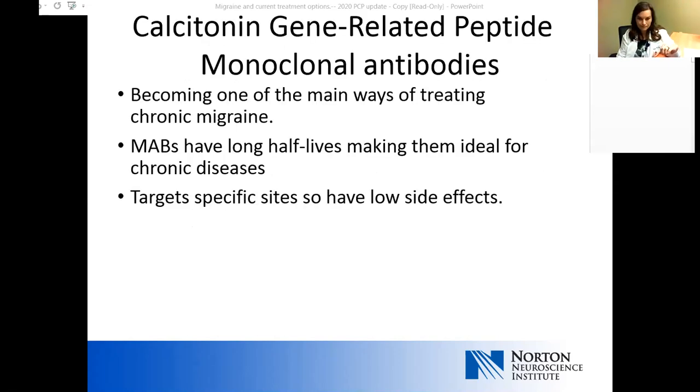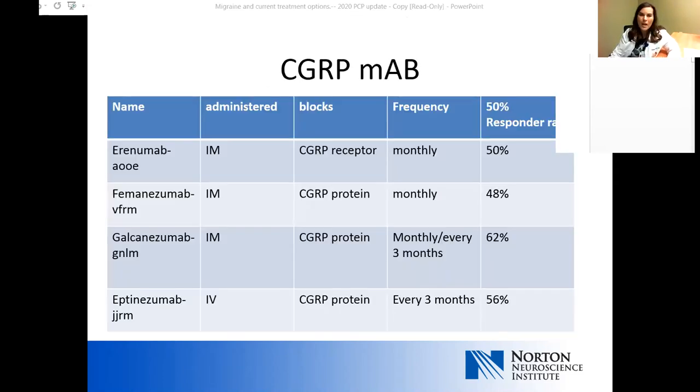Next slide. So the CGRP monoclonal antibodies. This is where we talked about the mechanism of action of migraine and why we talked about the CGRP so much. It's becoming one of the main ways of treating chronic migraine. They have long half-lives, making them ideal for chronic disease, and they target specific sites, so they have really low side effects.